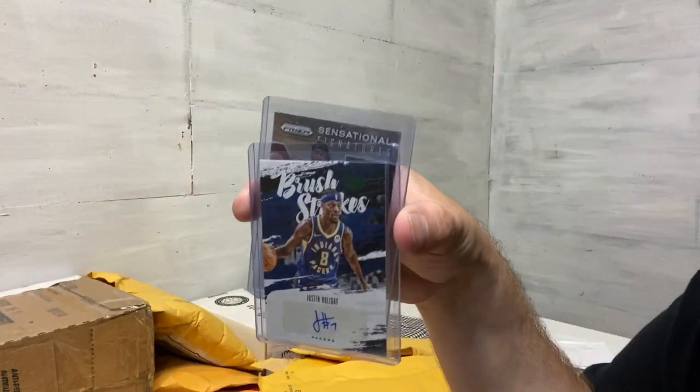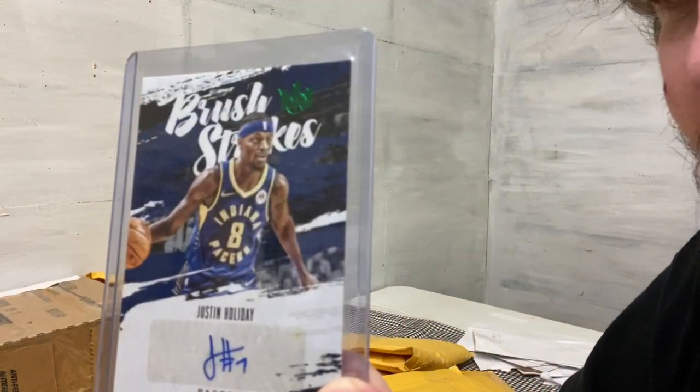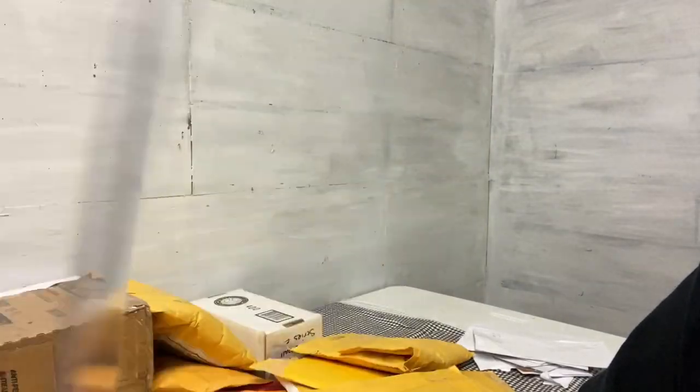Let me tell you real quick how much I paid for these. I paid $3 for this Justin Holiday, number to 25. He's on the Pacers.